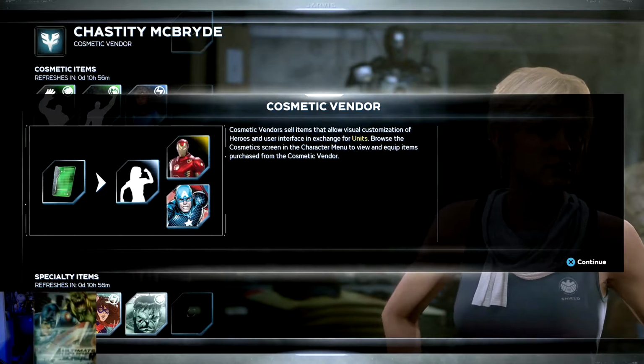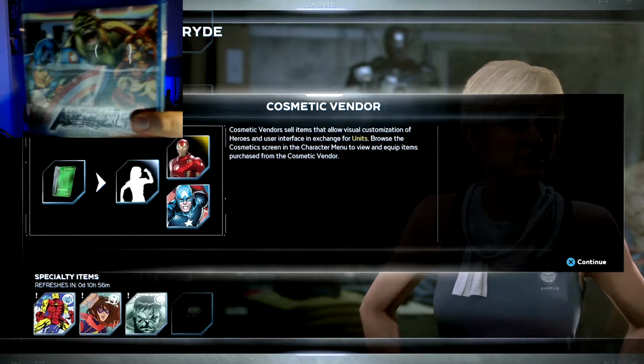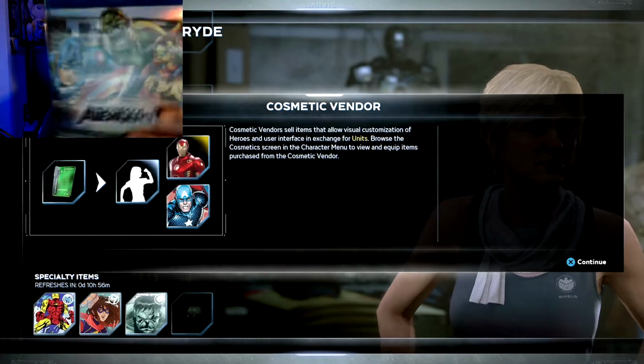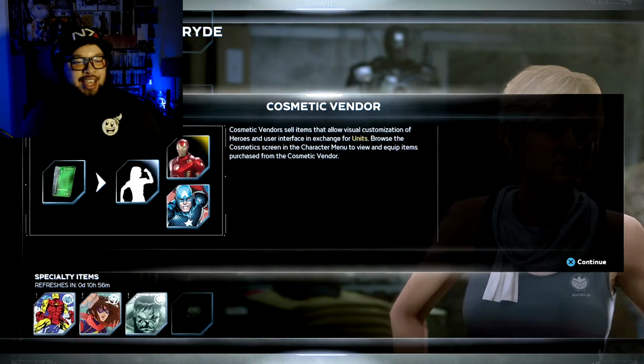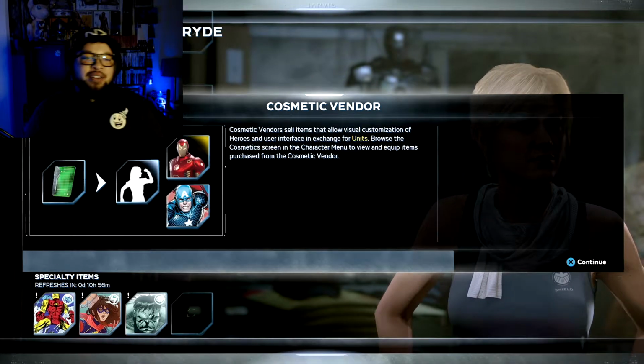It's the suits! It's the suits, man! Oh my God, it's the suits from the Avengers movies! Technically, they have like the animated movie outfits in here, but they do have movie outfits.